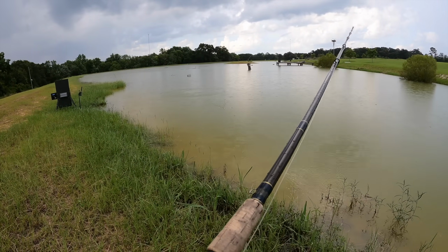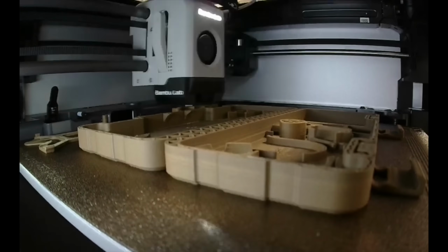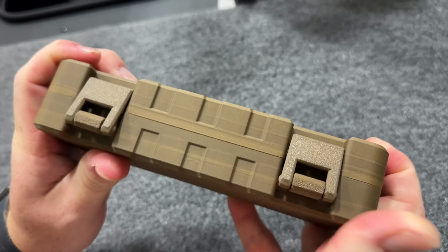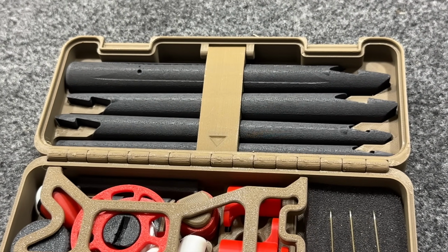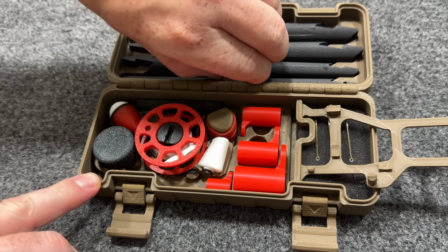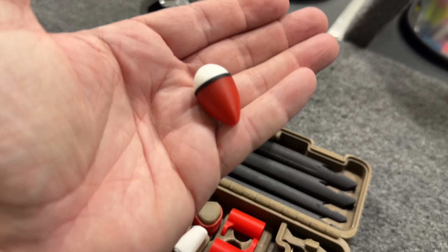So we were having so much fun with the 3D printed snake lure, we decided to take it one step further and 3D print a full fishing rod and reel setup and use it to catch a fish. And you can call this one a micro fishing rod because the entire rod and reel fits in this small case. You got the individual rod segments at the top, and then once you open up the latches, you have all the individual components including the reel, and my personal favorite, the 3D printed bobber.